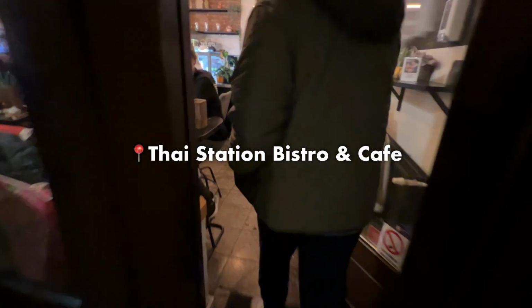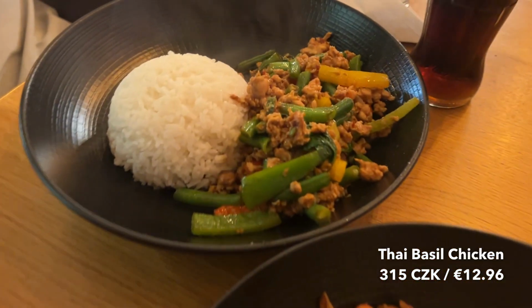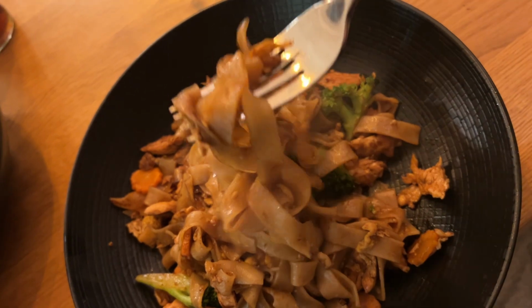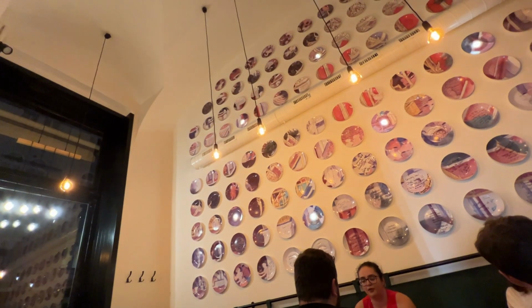Later for dinner, we went to a Thai restaurant. I personally love Thai food. We got chicken pasiyu and Thai basil chicken. While both dishes are good, I prefer the spicy Thai basil chicken as the pasiyu was a bit dry. The restaurant's ambience was very charming and it seemed like a great place to go for some authentic Thai flavors.